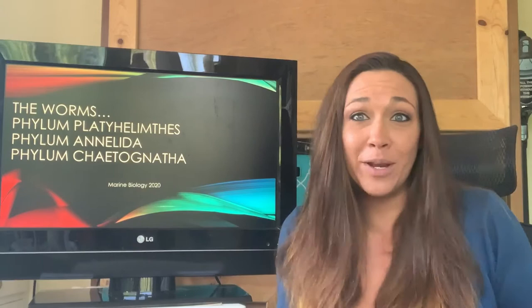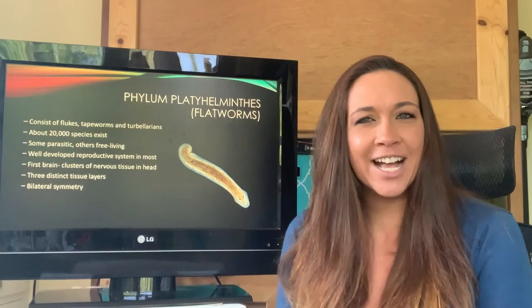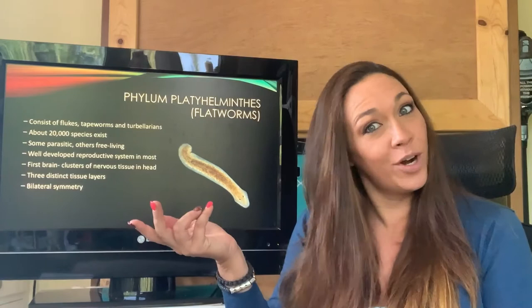All right, first off, we have the phylum Platyhelminthes. And I do say it like platy because it kind of sounds like flatty, right? These are your flatworms, okay? I don't think we actually talk about the roundworms in this class, but we are going to be doing the segmented worms. We're going to talk about the arrow worms. These are the flatworms, okay? So again, easy test question. I could ask you, what are the differences between the worms?